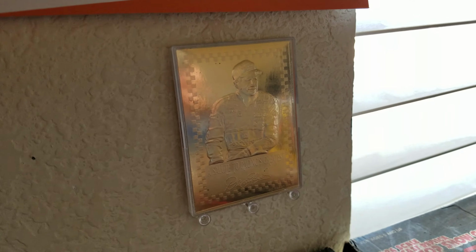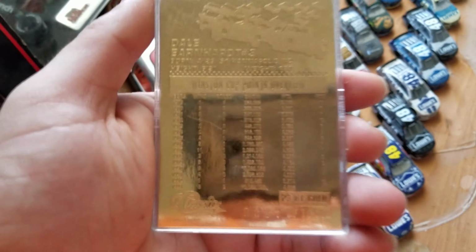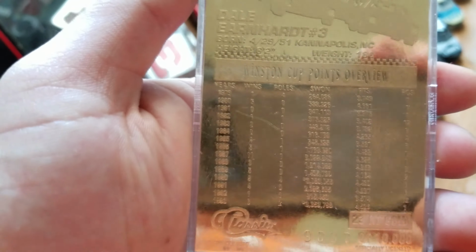And this is a cool little thing right here. This is a Dale Earnhardt Sr. 23 karat gold trading card. Pick it up. So on the back of the card, oh, I'm stupid. Just try to tap the screen and make it focus on the card. There we go. We have all of his stats from his career.